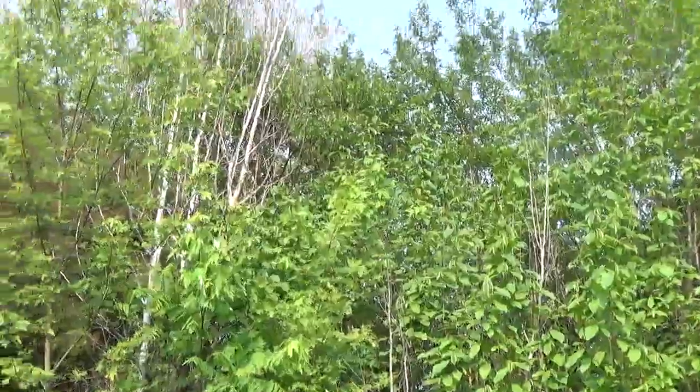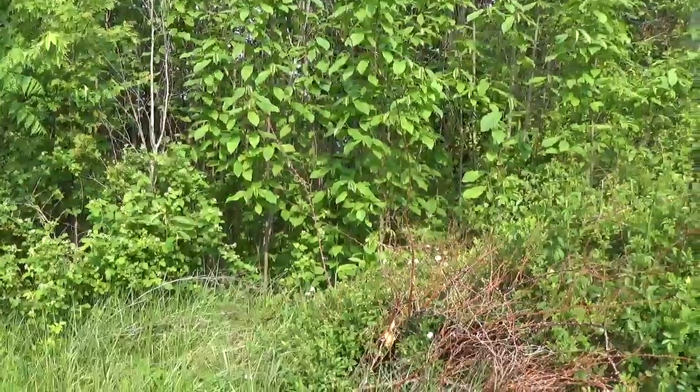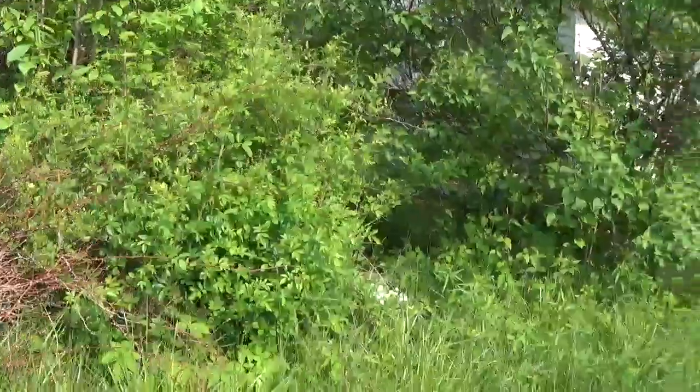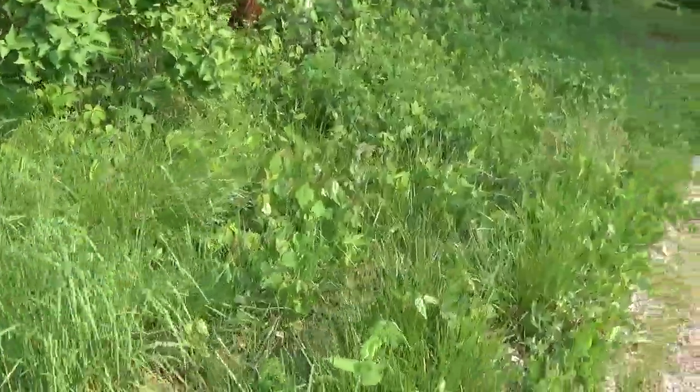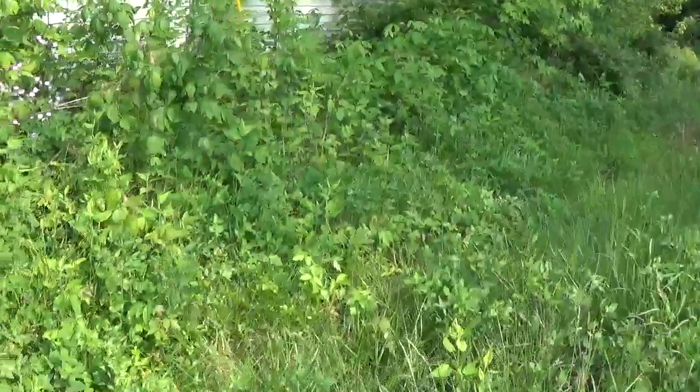Looks like we got a whispering aspen that needs to come out of there. A few of them actually that have died. Apparently they don't do very well here. A couple of them took, and then they died off, and I don't really understand why.